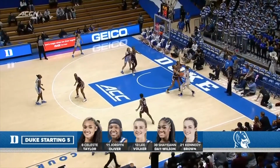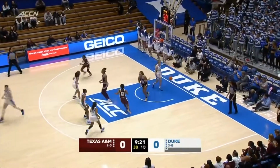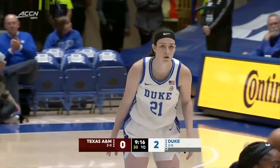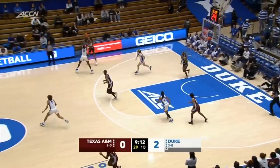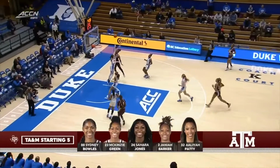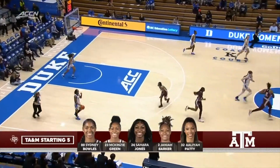Day Wilson drops it down low. Up and in. Good little move that time as the finish there from Brown. And that's a nice sign for the Blue Devils going in low post. Kennedy Brown, the 6'6 junior transfer from Oregon State. Nice little hook shot around the basket. Bowles, Green, Jones, Barker, and Patty. And finished at the rim there by Barker.